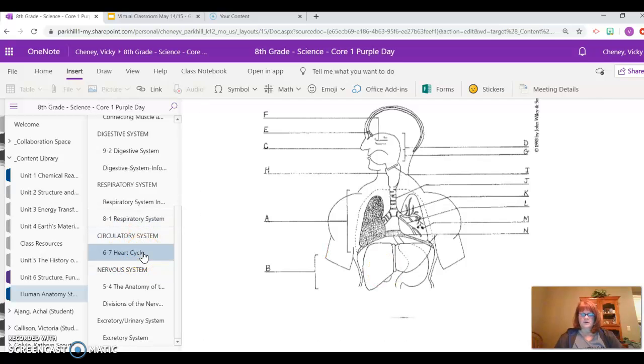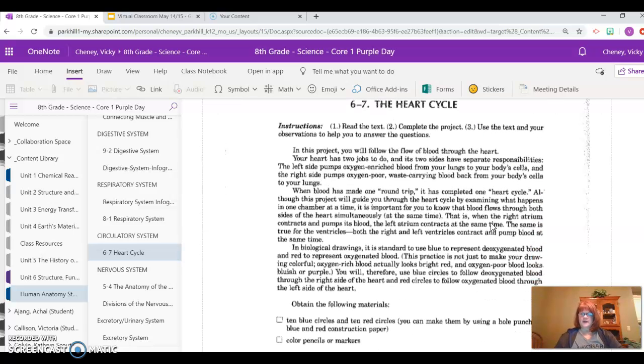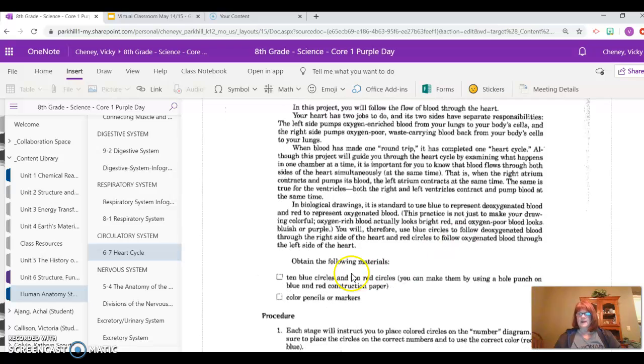Then we have the circulatory system, and this is your heart cycle, and this is what I was talking about for you to label. And on here, it says it uses red to represent oxygenated blood. And it says this practice is not just to make the drawing colorful. Oxygen-rich blood actually looks bright red, and oxygen-poor blood looks bluish or purple. It's not going to look blue. Believe me, it's more of a darker maroon color compared to the bright red color.